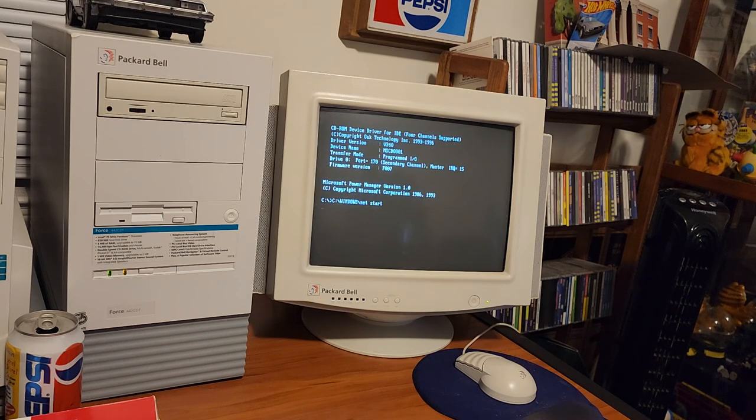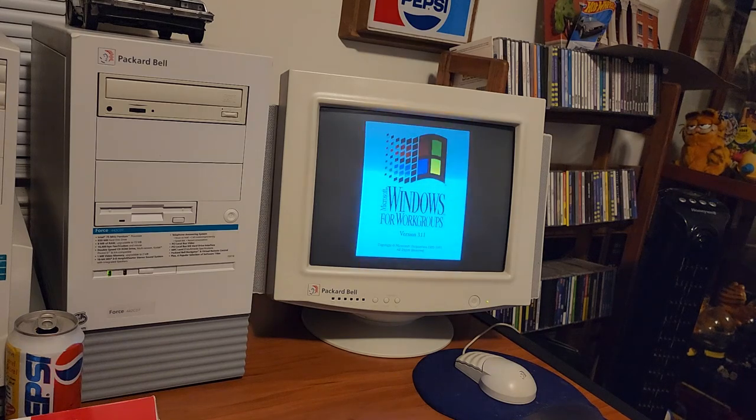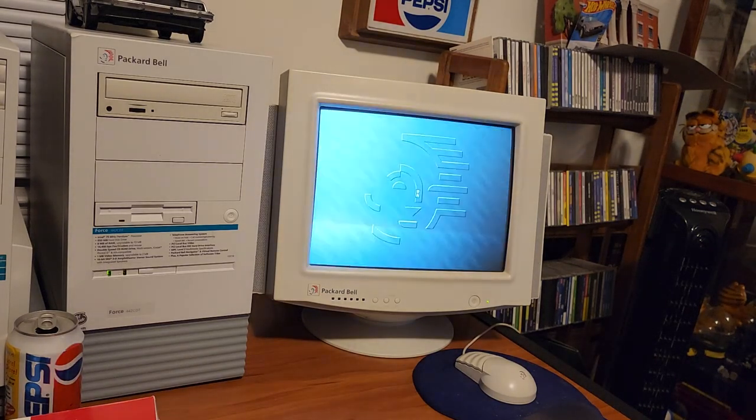And I got my CD-ROM driver installed on here. I've also got it connected successfully to my network. And also, I apologize for the wacky refresh rate that you're seeing. Of course, Windows for Workgroups takes a little bit of time to connect to the network there.